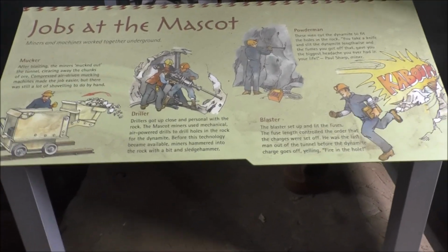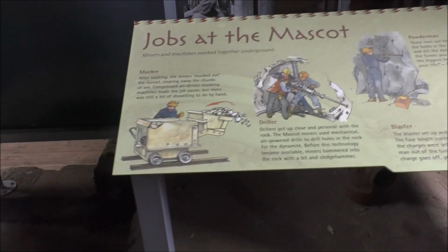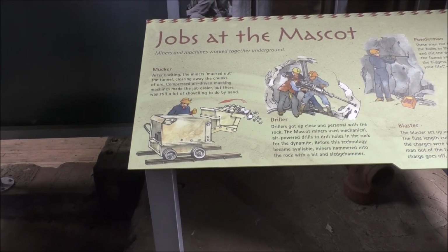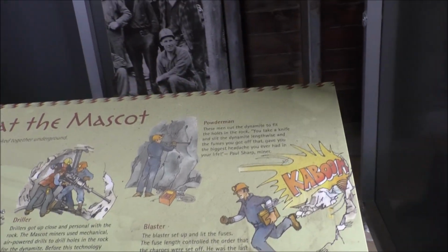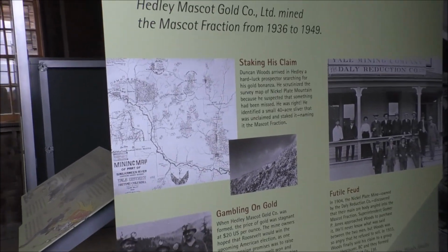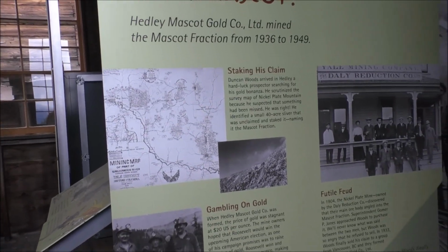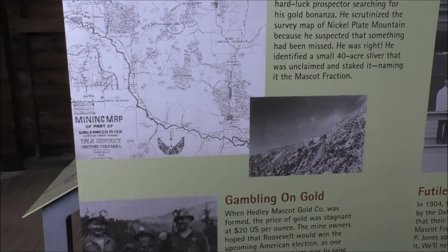A mucker. There's a guy that sent me a poem the other day, and he said when he was younger, he was a miner, a mucker, and a mean motherfucker. Must be an old joke, I guess, amongst miners. Well, there's some of them. Some of the map of some of these areas here.